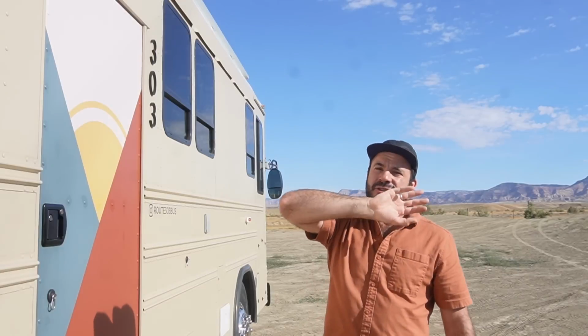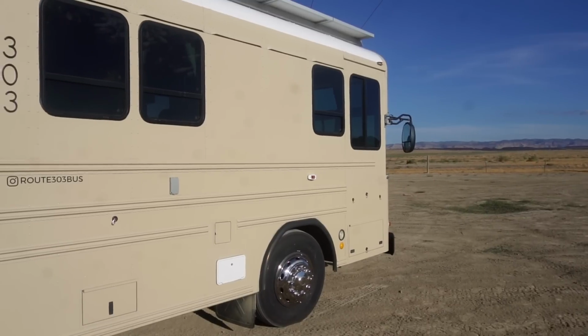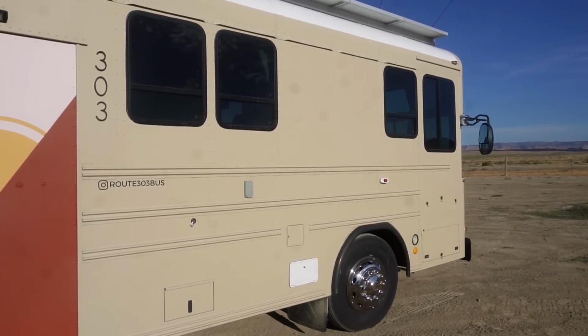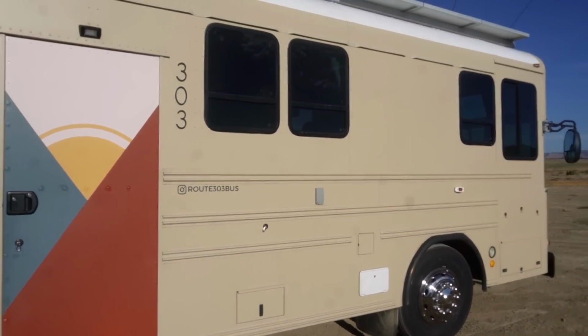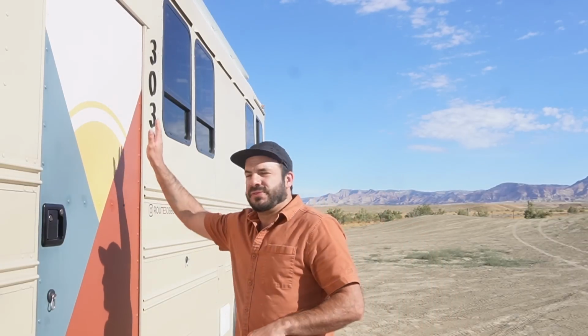This bus has 4 inches of insulation in the floor and 3 inches of spray foam insulation all around. In addition to the roof raise, we obviously got rid of all of those leaky, drafty school bus windows and replaced them with dual pane RV windows, all of which have a screen. Now, aside from that, probably the other most extensive modification we did to the exterior of this bus is we actually moved the front door and put it right here in the middle.